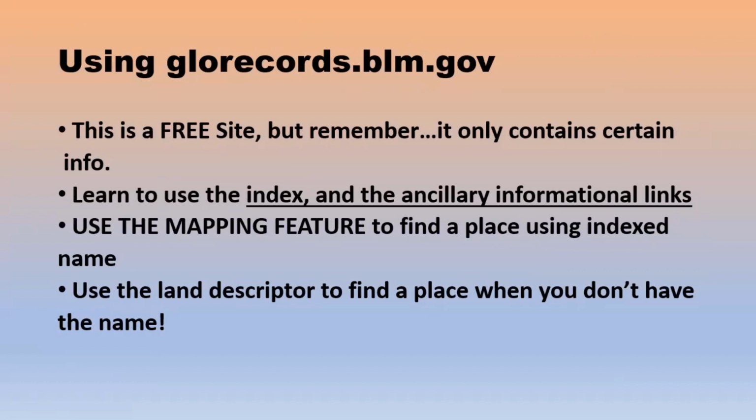Use the mapping feature and use the land descriptor to find the place when you don't have a particular name. What's really kind of fun with this site is you don't have to have the name for a person. You could just go look at that site and say, who has that land now? Or what did that land look like? I know it's out here someplace by Belt, Montana, or down by Bozeman. But if I put in these site descriptors that my uncle originally had or my great grandpa had, can I see the original land site generally? Yes, you can, and you can drill down to it.